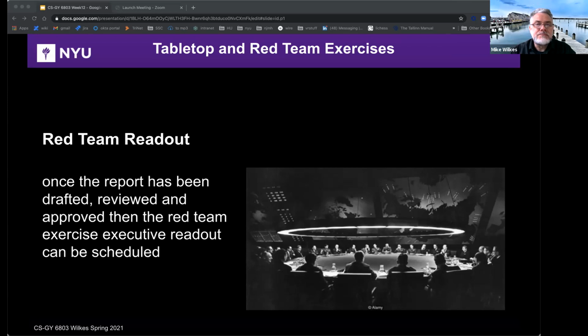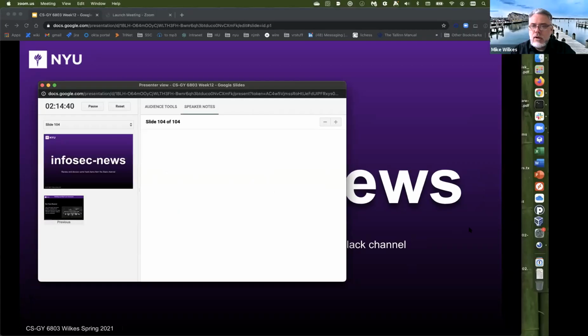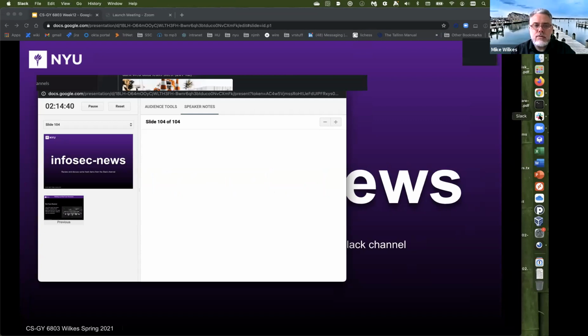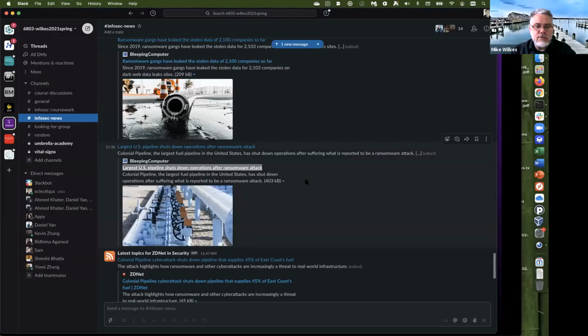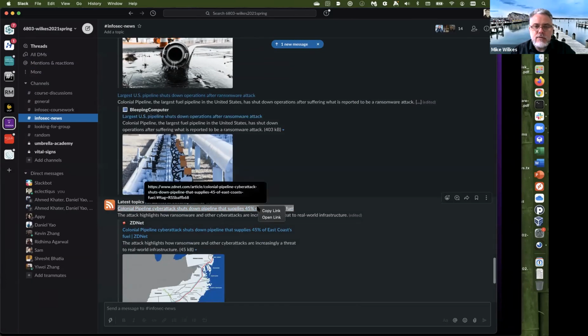All right, so we have reached InfoSec in the news, and we've got about 15-16 minutes to run through a couple of stories. The one that I most wanted to do, which is to switch to full share and take a look at our Slack channel, is this pipeline story, right? ZD has a good story on it, so let's take a look at it real quick.